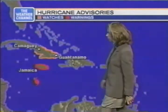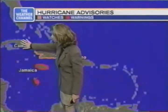Let's talk more about where the watches and warnings are in effect at this time. Hurricane warnings are in effect for the island of Jamaica, hurricane watches for eastern Cuba. That is all that has been established thus far. We are also very concerned about folks in western Cuba and the Cayman Islands. This is expected to eventually take more of a northwesterly turn sometime in the day on Sunday. When it makes that turn will make a very big difference on the impact that it might have on these islands, obviously.